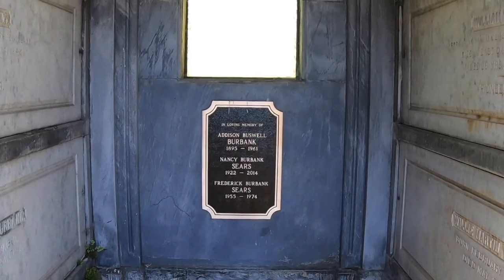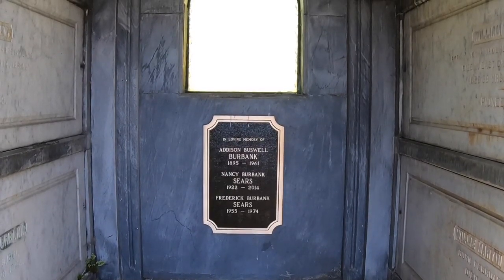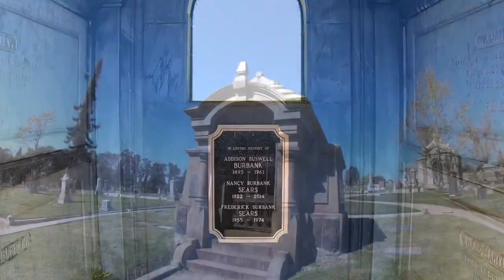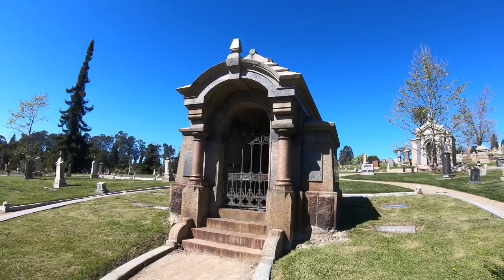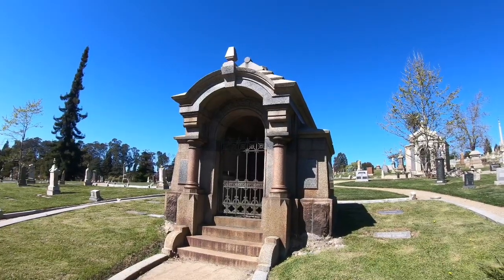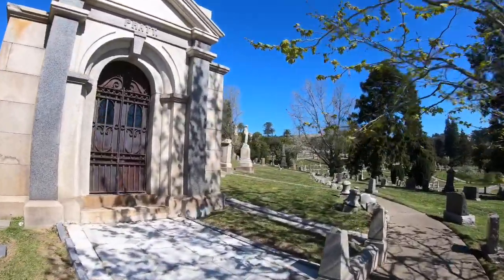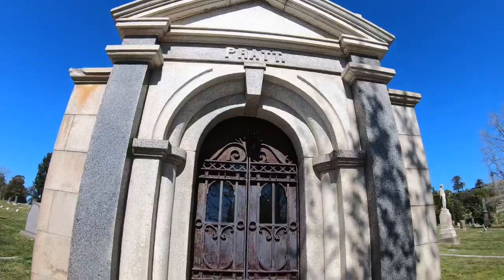There's that plaque in loving memory of Albertson, Addison Buswell Burbank, Nancy Burbank Sears, and Frederick Burbank Sears inside this unique little area here. This is beautiful. This is insane. Very nice, very beautiful. Wow. This one says Pratt. And you gotta watch your step out here at Mountain View Cemetery, because I guess people must bring horses or something through here, because on the dirt gravel, there are horse droppings you gotta watch out for out here.